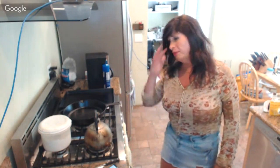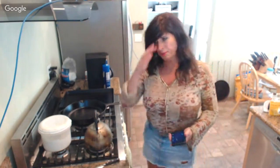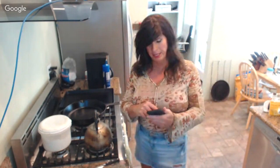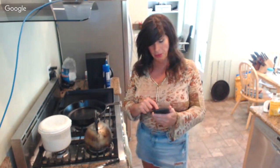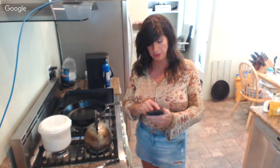And I'm lucky mine has a fan in it. It makes it convection. So we've got that ready to go. The next thing we want to do is shake this down. Sometimes some of these will have multiple rises. We're going to punch this down and let this rise one more time. It should be about 40 minutes or so.